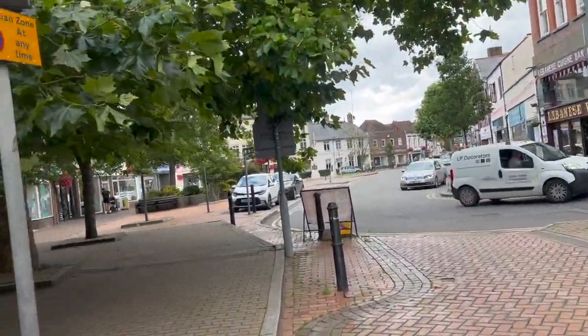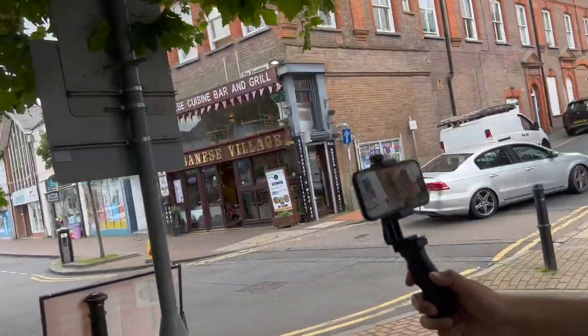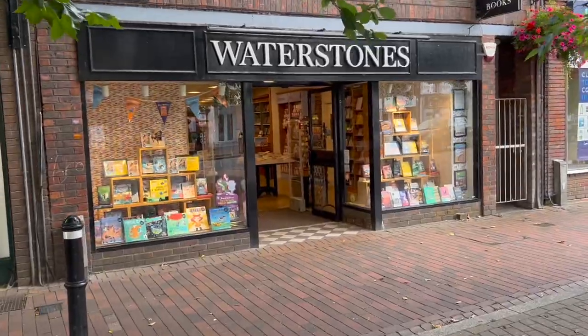Shall we go into Waterstones? Yeah. As we did see it, we've come back to where we started at Station Road. Oh look, there's a Lebanese village over there as well. But I think we'll go into Waterstones. We've just come out of Waterstones.